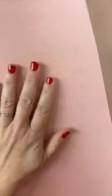I got a new tripod, so bear with me a second while I just move this and turn this. So hopefully everyone can hear me and see my hands okay.